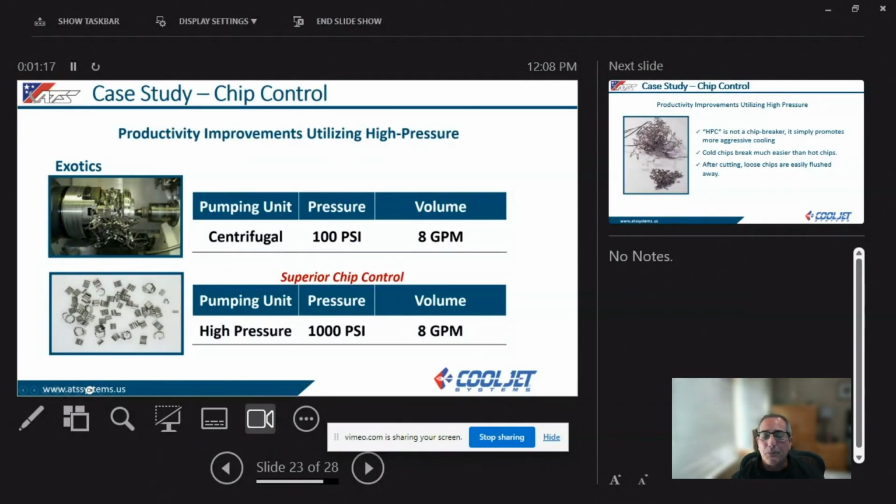Another sample of chip control. In the picture here, you can see how individuals are getting the long stringer chips wrapped around their machinery. That was low pressure operations. Adding high pressure, you can see the nice chip formation you got. Fun fact about this one is that was actually a customer that said he needed 3,000 PSI. And when we did 3,000 PSI, we actually got the same chip formation. So we were able to convince him that he just needed to stick at the 1,000, which is obviously a lower cost and more safe unit to work with.